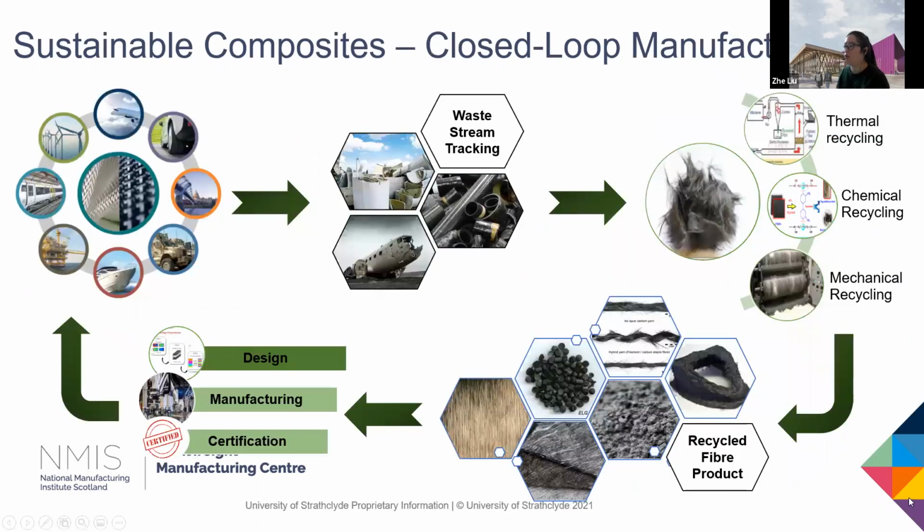Here I will show you a more detailed flowchart of our development of closed-loop sustainable composite manufacturing lines. In the first step, we will collect waste from OEMs and all composites users, and do some waste stream tracking and analysis. After that, we will review and identify the most suitable recycling technologies for each waste stream.